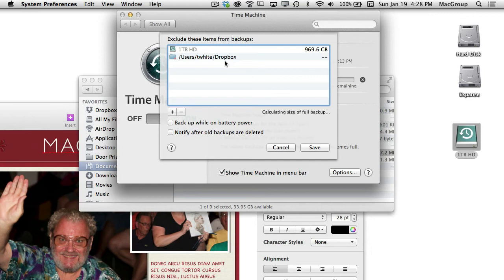So I don't waste space in my Time Machine backups, backing up things I don't need it to back up. So you could drag your applications folder if you didn't want it to back up applications, your system folder, whatever you don't want it to back up, you could tell it. If you're the least bit concerned of not knowing what to tell it to exclude, let it back up everything. Don't mess with this. But if there are things you say that I know I don't need it to back up because I've got a million other copies of it, then you can drag it into here and say exclude.